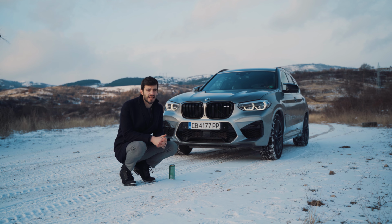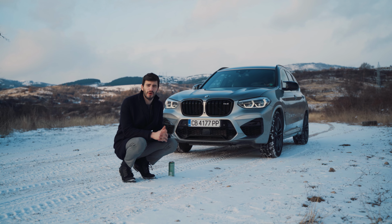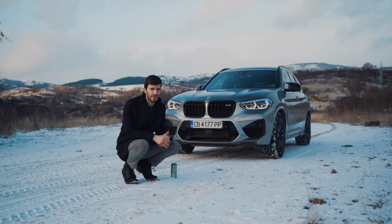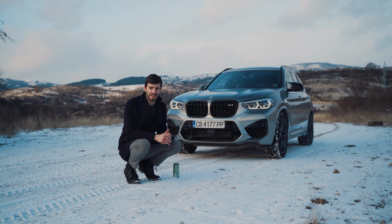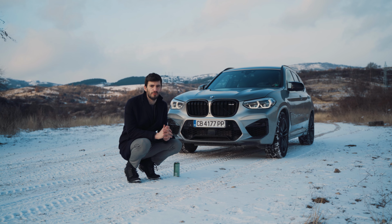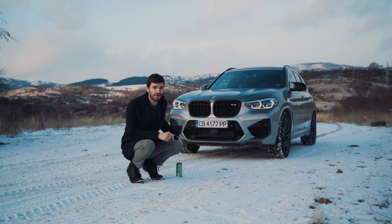And yes, you might say that the new BMW M3 and M4 will also be all-wheel drive, just like this BMW, but the truth is that this car actually has some useful clearance and it can go over things. Now, we'll demonstrate to you by going over this beer can without destroying it.